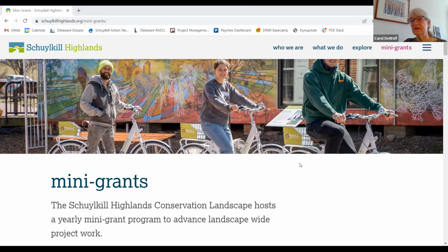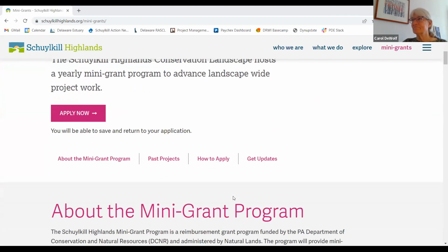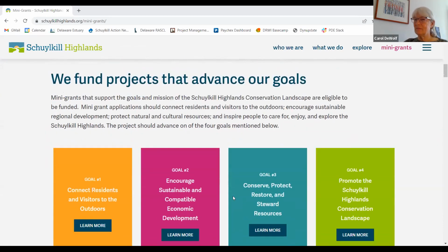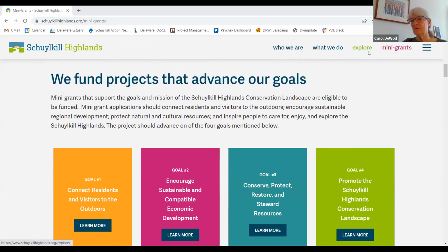One is connecting to nature, completing the interconnected trail network, and amenities for the trails. We have about 35 partners working on about 60-some different trails in the 6-county area that we focus in.